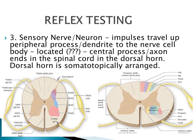And once this impulse travels up the peripheral process and reaches the nerve cell body in the dorsal root ganglion, the impulse then travels from the nerve cell body through its central process and/or axon, which ends in the spinal cord in the dorsal horn of the spinal cord. Now, interestingly, the dorsal horn of the spinal cord is somatotopically arranged, such that somatic, skeletal, structural impulses arrive at the most proximal part of the dorsal horn of the spinal cord, whereas visceral information gets projected more centrally in the dorsal horn of the spinal cord.